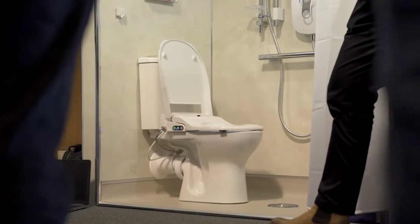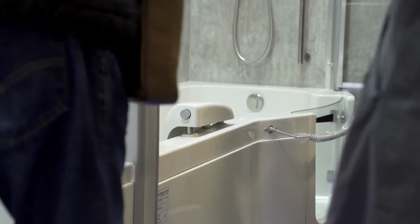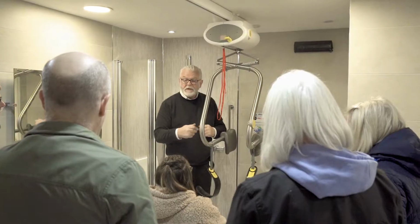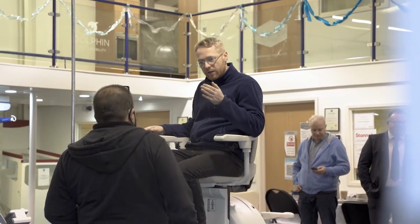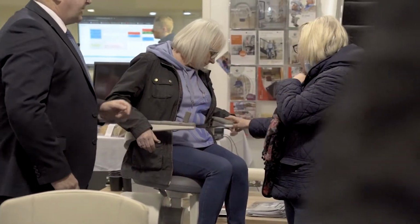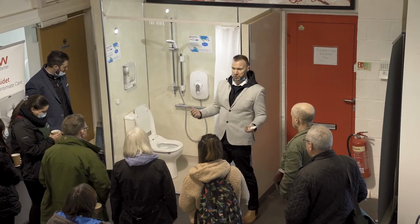Today's event's all about bringing OTs in to have a look at new equipment that they may not be aware of. And today we've had six different manufacturers here. They're all showcasing something new to the market. So we feel that's an important thing to get in front of OTs. If they're aware of something, they're far more equipped to try and find a solution to somebody's problems.